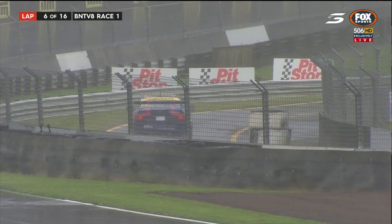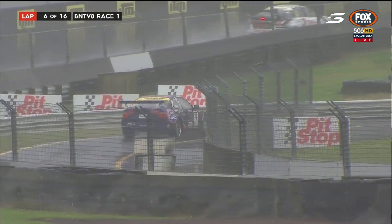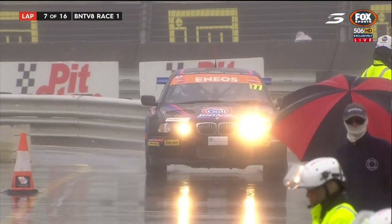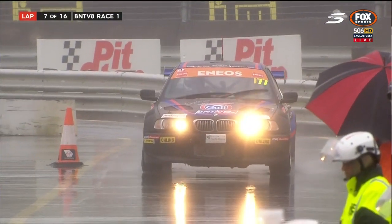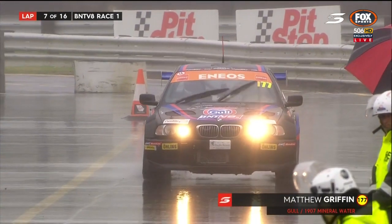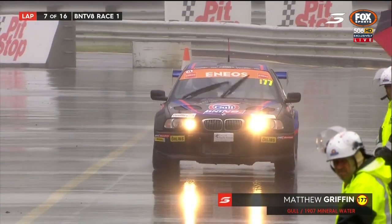And particularly with the Richmond Motorsport team. And now the leader comes in, and I wonder if this is also visibility related as well. Doesn't look to be fogging up too badly. No, we can clearly see him through the front windscreen, so other problems for Griffin there.